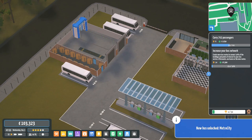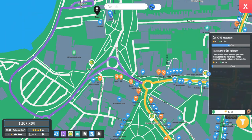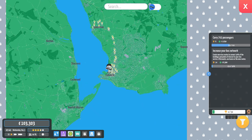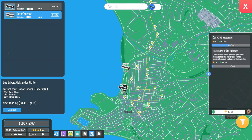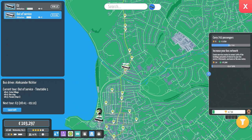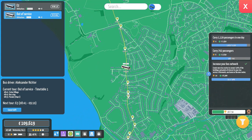And I got a new bus unlocked, the Metro City. Woohoo! That's always good to see. I love a good Optare Metro City. But yeah, hopefully, fingers crossed, this route should be profitable. I don't want a crap route though. Let's have a look. And I've increased the bus network. Awesome.